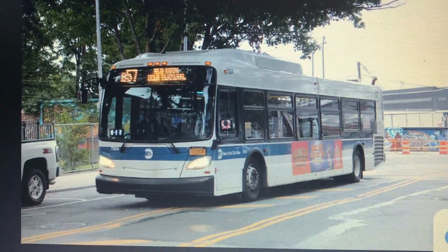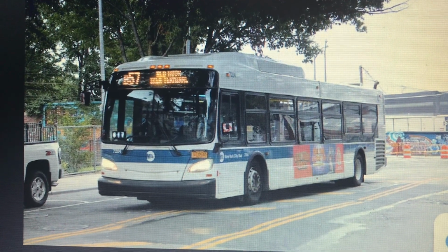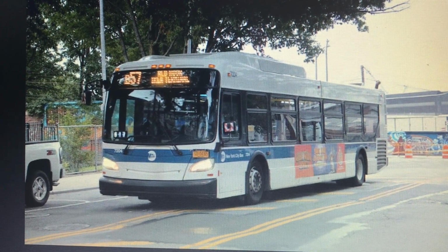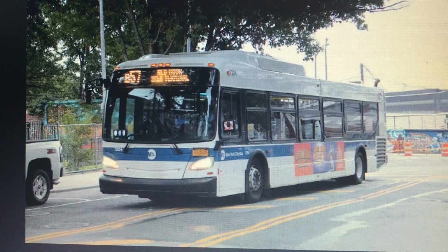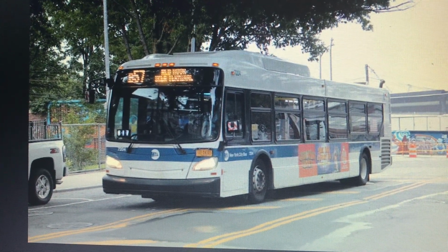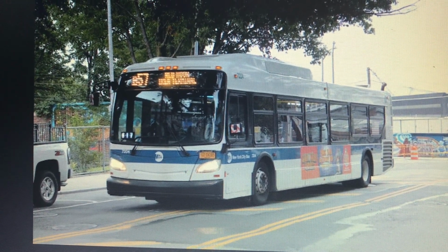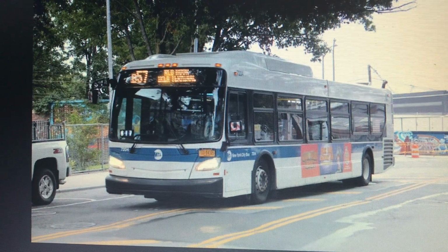Next stop, Flushing Avenue and Kent Avenue. This stop is Flushing Avenue and Kent Avenue. Next stop, Flushing Avenue and Washington Avenue. This stop is Flushing Avenue and Washington Avenue. Next stop, Flushing Avenue and Vanderbilt Avenue. Transfer available to B69. This stop is Flushing Avenue and Vanderbilt Avenue.